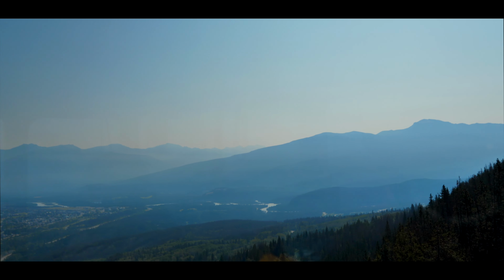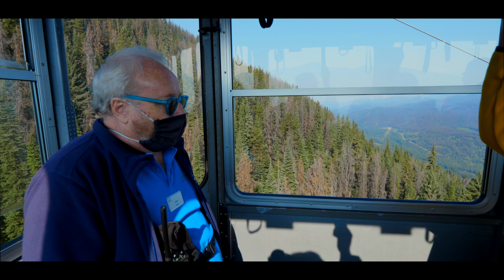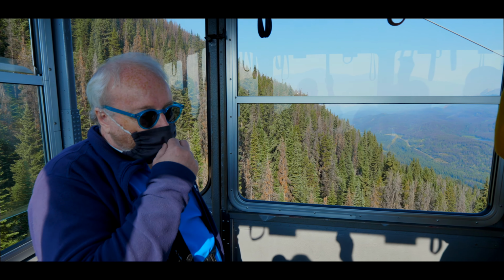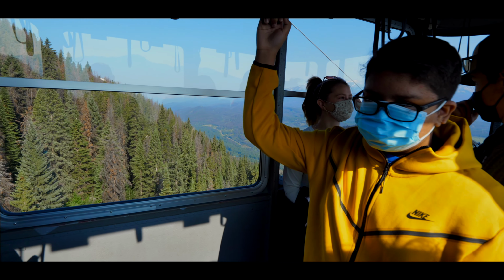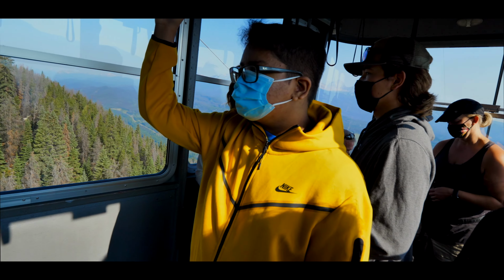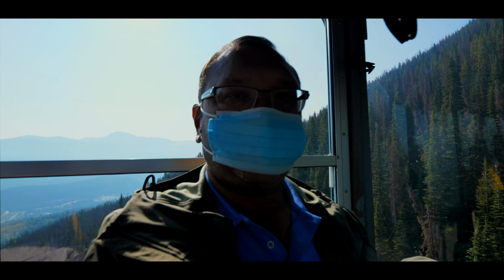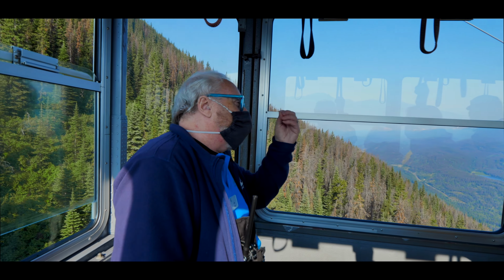It is in the valley floor. Its elevation is about 1,100 meters. Permanent population in Jasper, about 5,000 people. Now, when we left our lower terminal, we were at an elevation of about 1,300 meters, which is about 200 meters above the valley floor. When we arrive at the top, we'll arrive at about 2,300 meters, which is actually about 200 meters below the summit. And our traveling time from bottom to top is about 7.5 minutes.